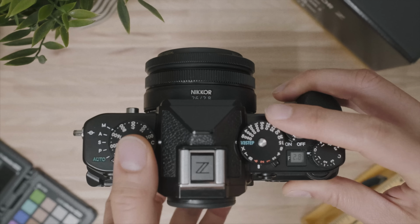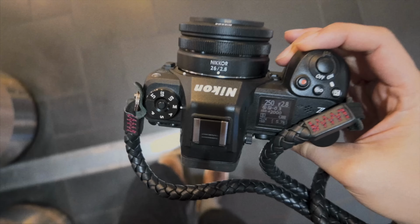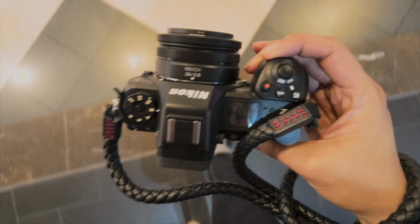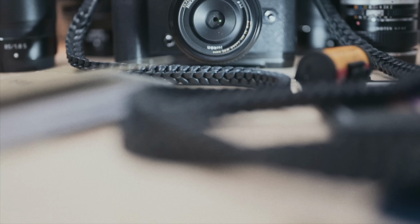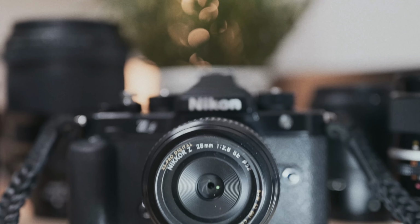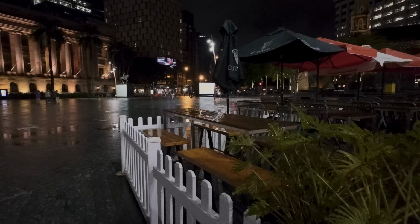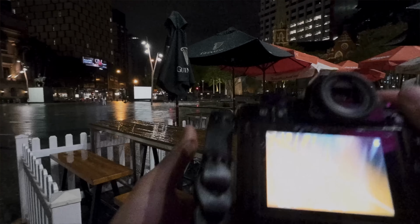The second lens I decided to sell is my 26mm f2.8 for Z-mount. I love the optical quality and the form factor, but the widest I like to shoot, I've realized, is 28mm. The 28mm f2.8 is such good value, it's hard to justify holding on to both the 26 and 28, especially when I prefer shooting these days on longer focal lengths.